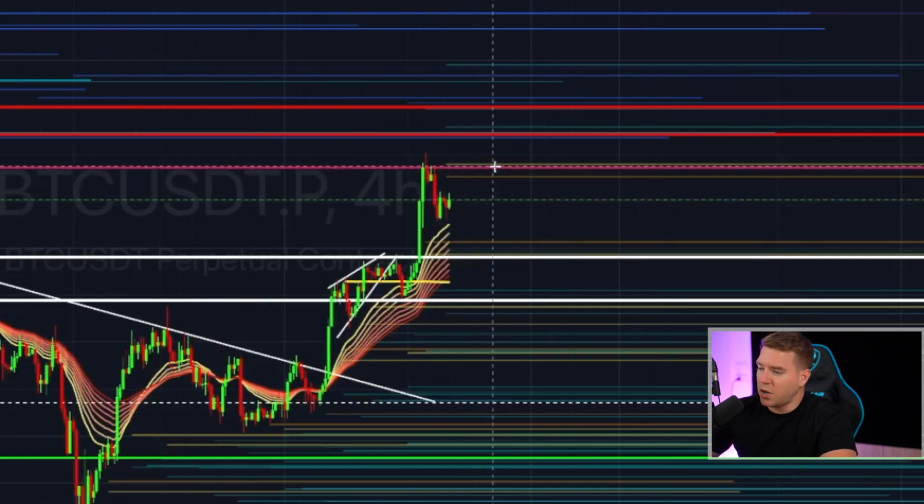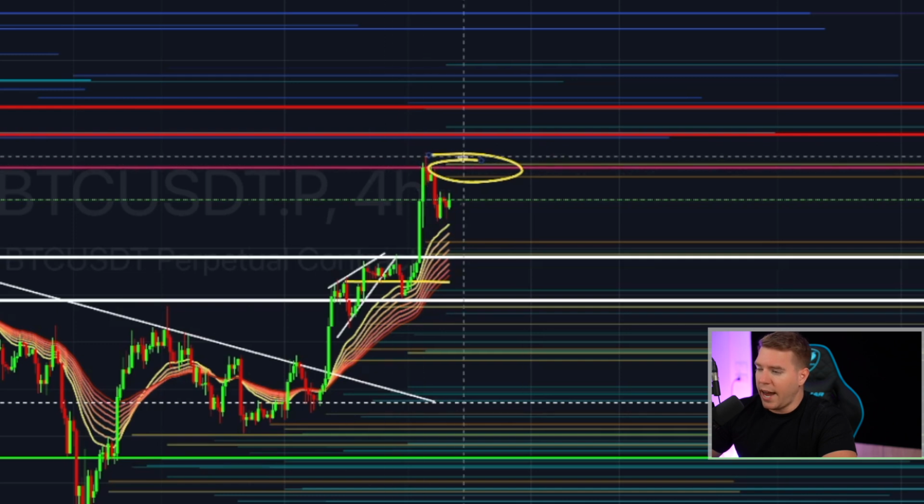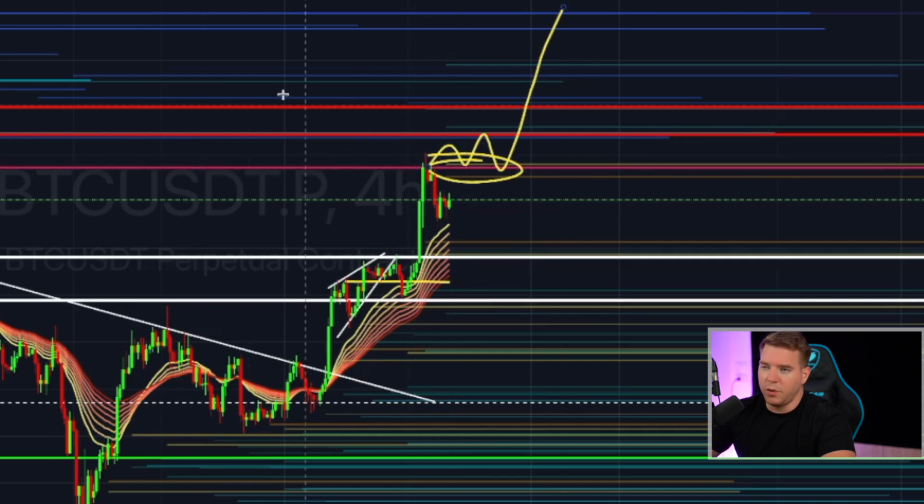It would make sense because we have some short liquidity levels here at $71,400 to $71,500. Remember, here's also this bigger resistance line that I mentioned the other day of $71,400. Once we are breaking above that level and can establish support, we're going to see another pop here to the upside.